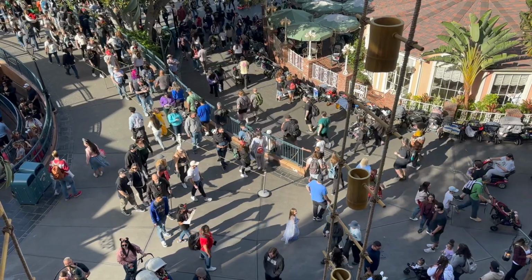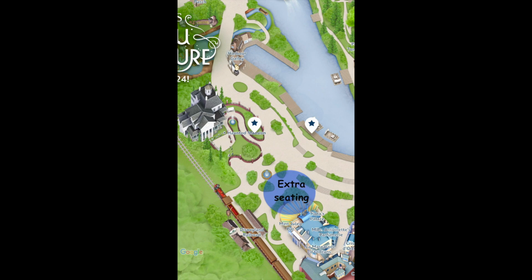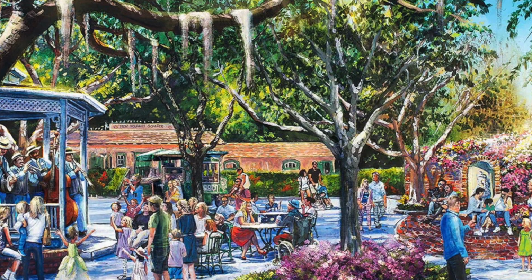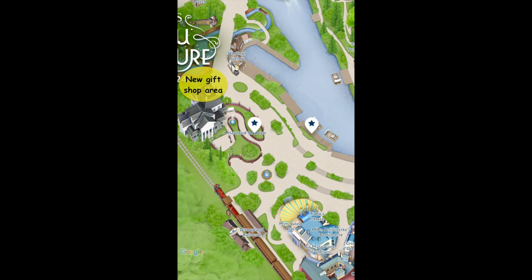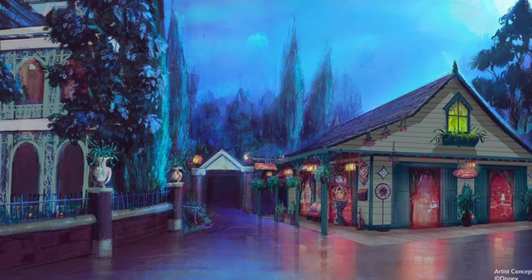All I know is once all of this work is done, it's going to be a whole lot better in the walkways and in theming in the general area. When it will be done, who knows? They haven't announced that yet. My guess would be sometime around late October, early November, just in time for Tiana's Bayou Adventure to open up, as well as the holiday season starting, but we're going to talk about all of those details in another video.